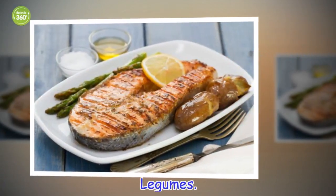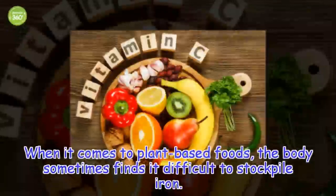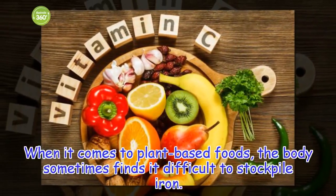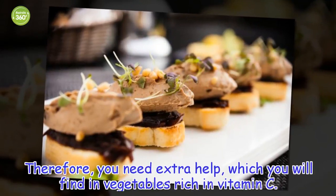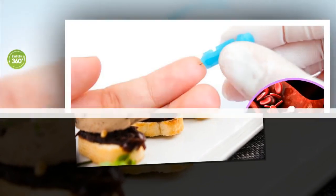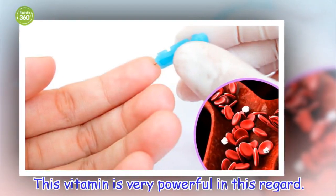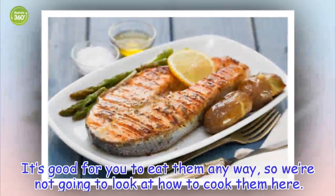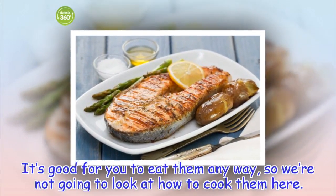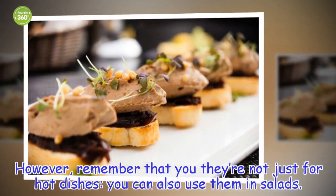Legumes. When it comes to plant-based foods, the body sometimes finds it difficult to stockpile iron. Therefore, you need extra help, which you will find in vegetables rich in vitamin C. This vitamin is very powerful in this regard. It's good for you to eat them anyway, so we're not going to look at how to cook them here. However, remember that they're not just for hot dishes, you can also use them in salads.